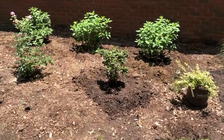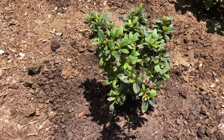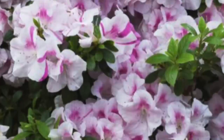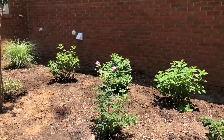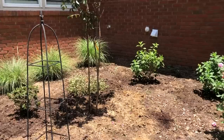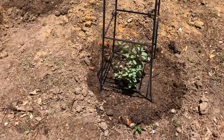And then just today, I put in this encore azalea. I believe it's an autumn twist. So I'll put a picture up to show you what it'll be when it's mature. But really this bed is gonna be white and pink. White with my limelights, pink with my rose, crape myrtle, encore azaleas. And I also planted my little blue kazoo spirea.